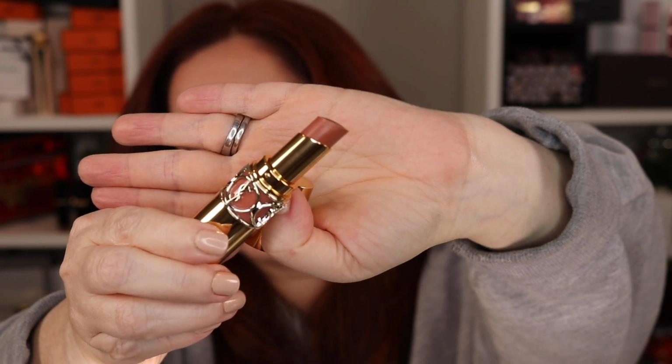But these are like glossy balms. They're very similar to the Rouge Cocoa Blooms or the Kiss Kiss by Guerlain or the Gucci lipsticks. They're all in the similar kind of vein.